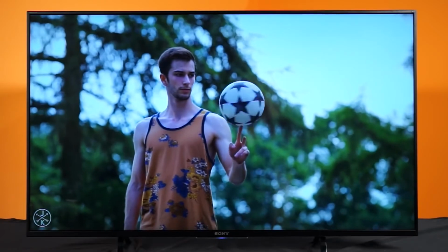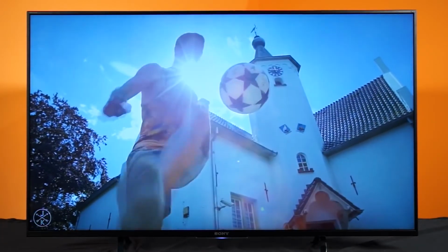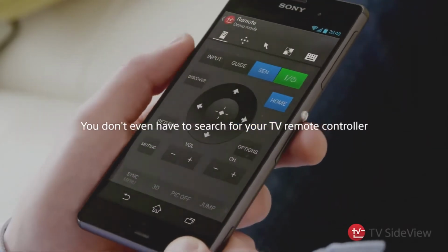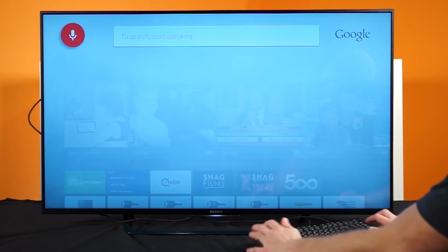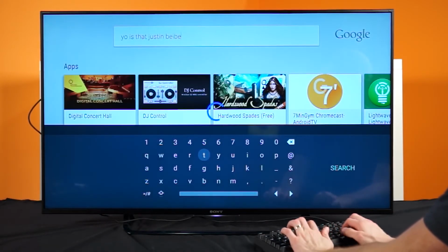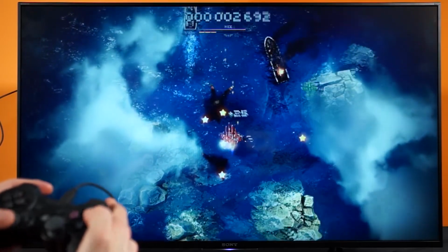Screen mirroring is also supported with Mirrorcast and Wi-Fi Direct, as well as DLNA, so you can stream from an HTPC or network drive. Sony also has an app called TV Side View that lets you control your TV while also exploring other content on tablets. And because this is Android, you can plug in a ton of other peripherals for control as well. USB and Bluetooth mice, keyboards, and controllers, which you can use to play the plethora of Android games on the Play Store that work with those.